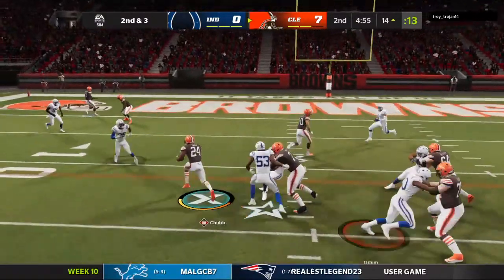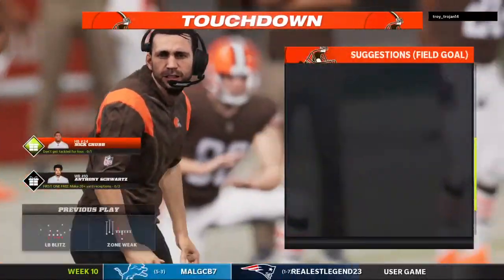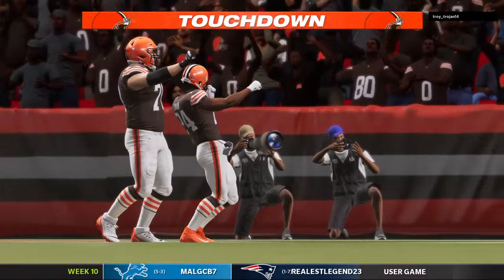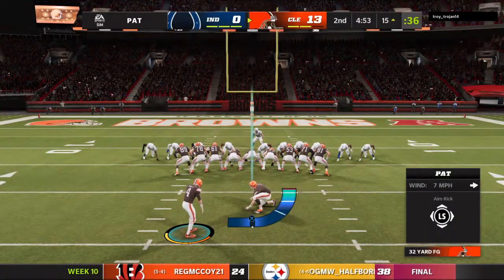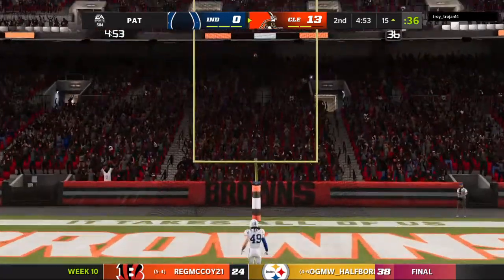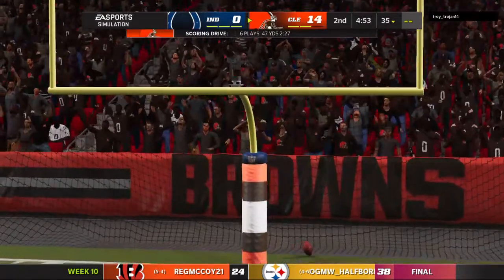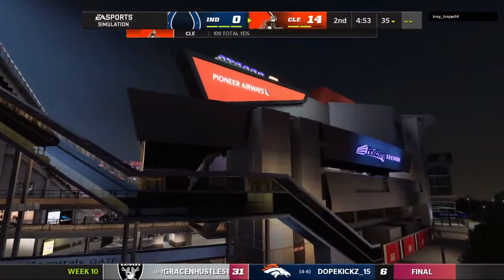A run for Nick Chubb. And he is into the end zone. Touchdown, Cleveland. Nick Chubb with his 2nd touchdown here in this first half. And the Browns add on to their lead. Extra point by Badgley, up and good. And it's now 14-0.